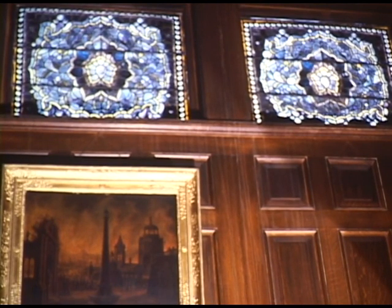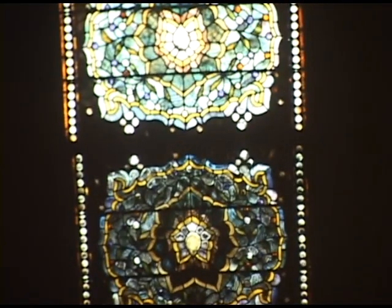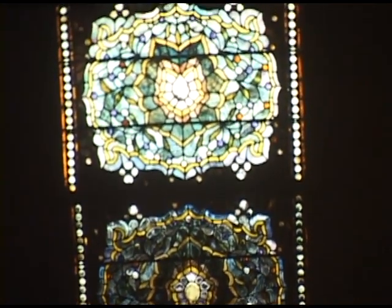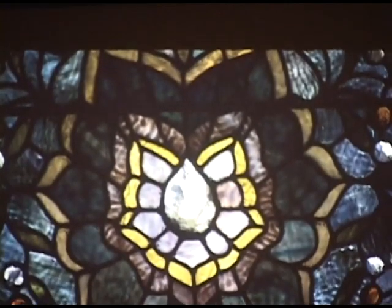One by one, they have been taken down. Some of them have been re-leaded and put back together again. It's a very costly process because when I was out there years ago working, the first one they did was about $5,000, and I'm sure it's a lot more money to do it today. But look at the jewels in that window. It's just magnificent. And here's the centerpiece.